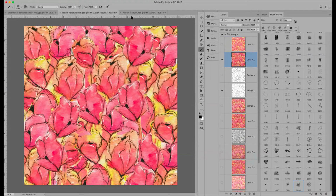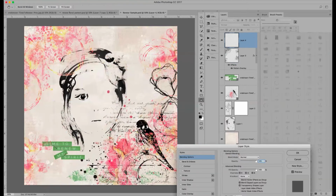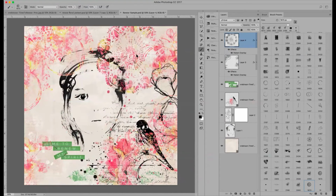Oops, I want to close it. Come back here. I'm going to add another new layer. And this time, double click to add my pattern overlay, which is this one. And, by the way, I'm going to choose this brush. I think this is from my vitamin C collection. And it's basically a brush of an inky doily. I'm going to stamp this one down, and you'll see how much more vivid the color is in this one.